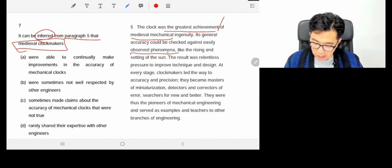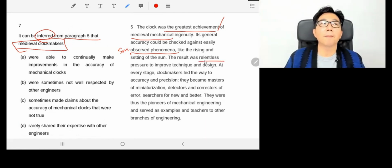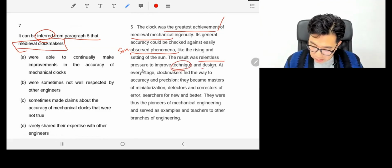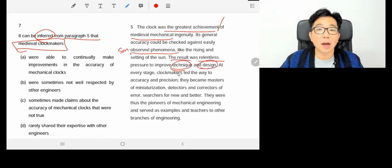We just read that in the previous paragraph, okay? So they often check based on the sun. Like the rising and setting of the sun, the result was relentless. Relentless means like without a break, continuing, okay? Not stopping, okay? So continuous. Relentless pressure to improve technique and design. Okay. At every stage, clockmakers, here we go, keyword, led the way, so they were leaders, to accuracy and precision.